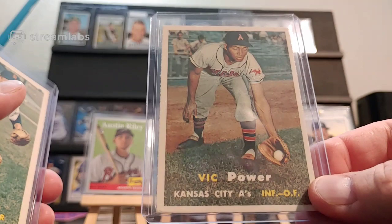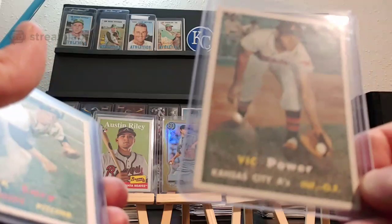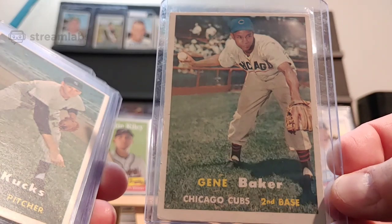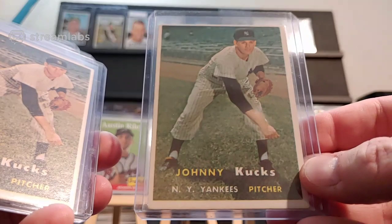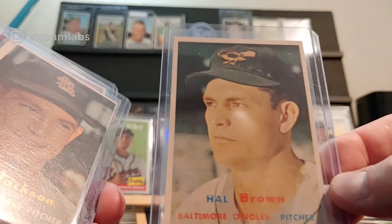See, I'm gonna start a KC A's PC. And I think this would look cool. Vic Power. It's a little off center. But I think this stuff looks amazing. Frank Lary. Gene Baker. I don't know why, it seemed like these Cub cards with the blue hats really pop. Johnny Kucks, which is a hilarious name. Actually got two of those. They're both off center but in different directions. And some of them have print imperfections on the front.